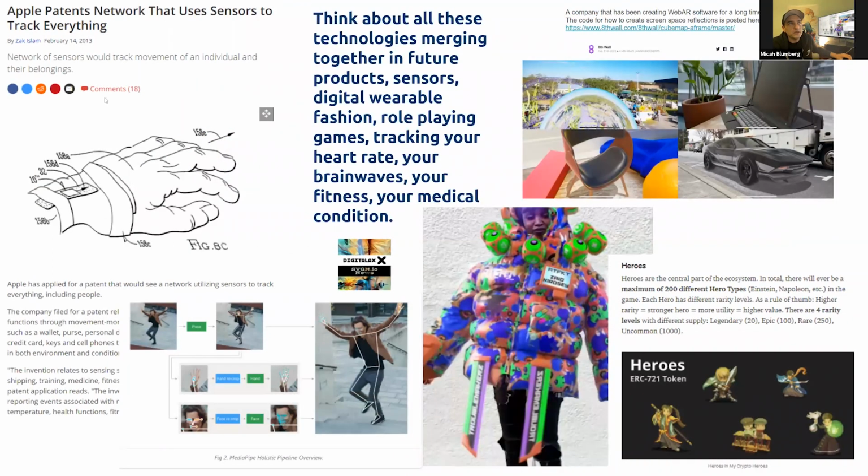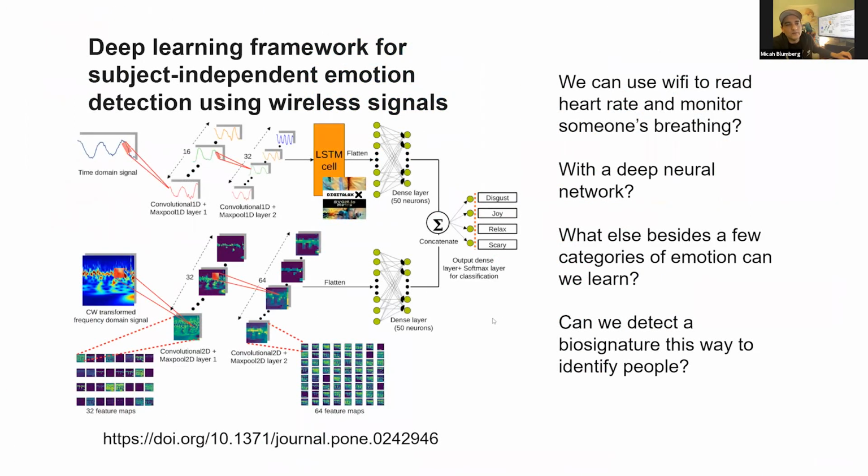And so I wanted to say, we've got these Apple patents that use sensors to track everything. We mentioned the AI to do body tracking, and the digital fashion, which would be AR, but using that digital fashion as part of an AR role-playing game where you have heroes and you could be a hero in a game. And then, briefly, we've got these amazing new WebAR technologies like Eighth Wall. All this technology is converging, and you're going to have Wi-Fi that can detect emotion. This is a new paper that came out called Deep Learning Framework for Subject Independent Emotion.